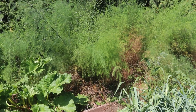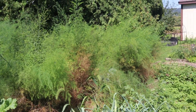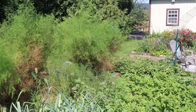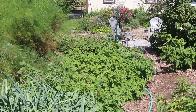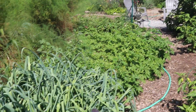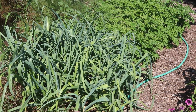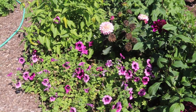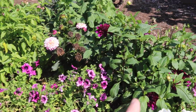Over here we have the rhubarb, all of my asparagus. Next year is the 3rd year, so I get to harvest some of it then. Another bed of potatoes were planted. I'm still waiting on the leeks to fully mature. And then over here, some of those cosmic cherry petunias.